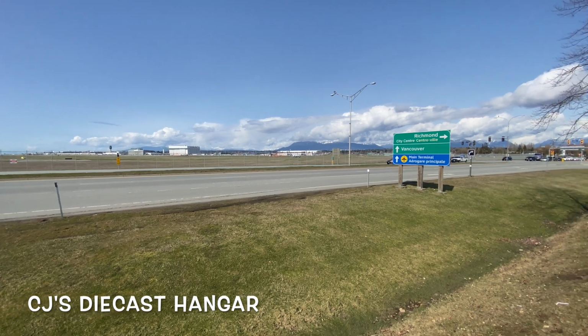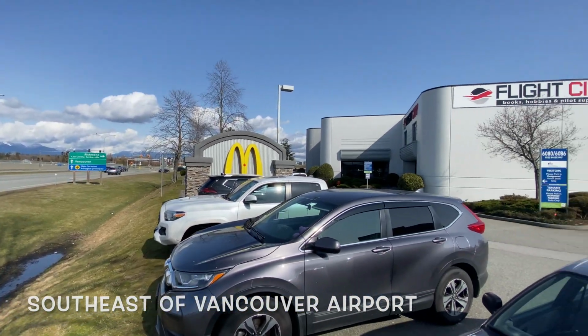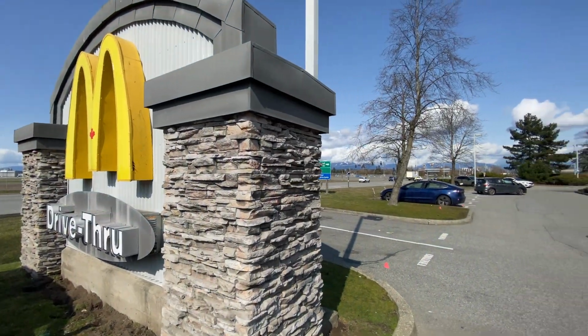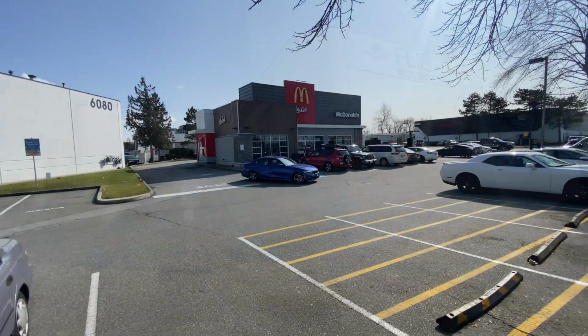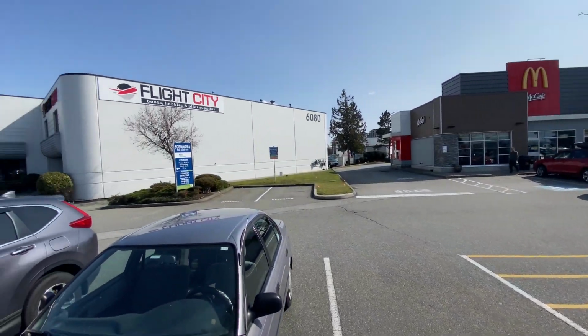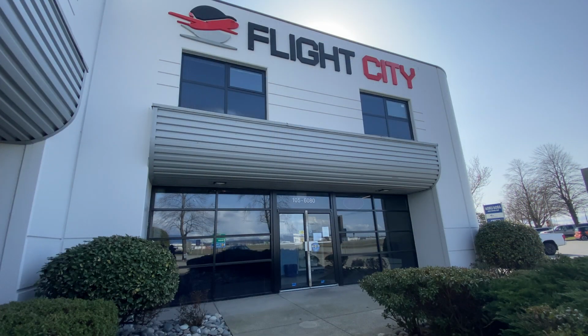In this video, I want to share with you where I get a lot of my planes in Richmond, BC in Canada. This is called Flight City, and they've been my biggest supplier of diecast 1 to 200 and 1 to 400 scale. And here's a view of it next to McDonald's in Richmond, just southeast of the airport.